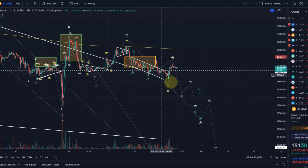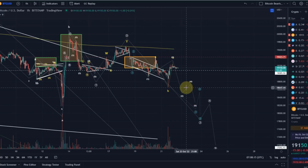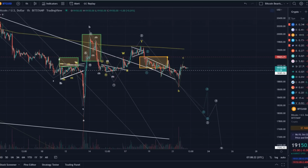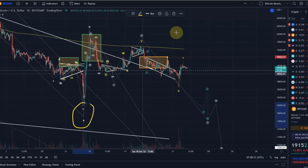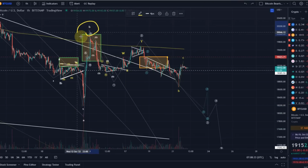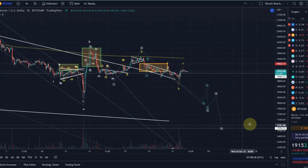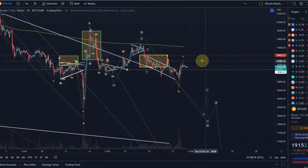I would like to simplify this a little bit and then take you through this. So I had another idea how this can be labeled, just to make it a bit easier. From the most recent low here at nearly 18k, my view was, and still is, that this here was just a wave A, that this here was a wave B, and we're now in the C wave, in the early stages of a C wave to the downside, which could take us to the lows below June. So that hasn't changed that view.